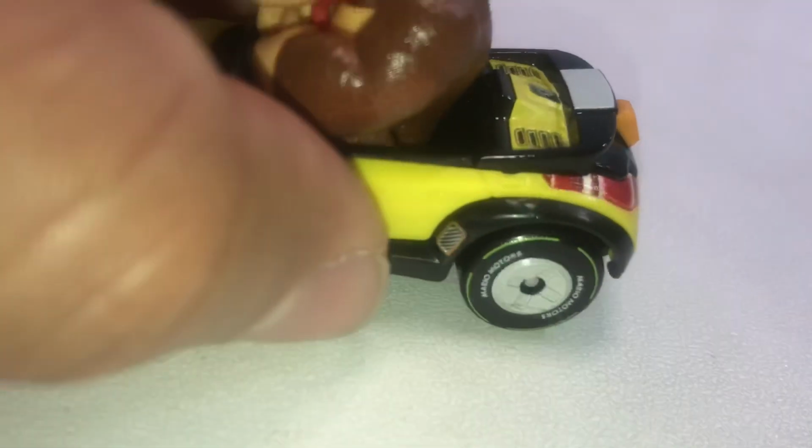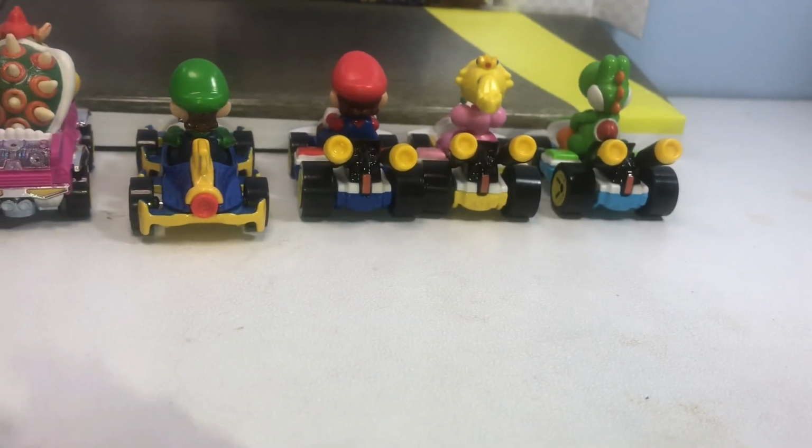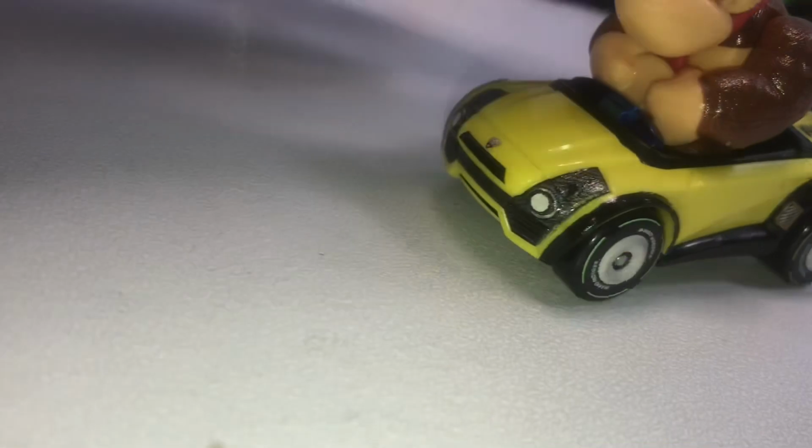So, yeah, I definitely appreciate that they didn't just put everybody into those standard carts like Mario, Peach, and Yoshi's got right there. Really nice that they added some variety into the different carts as well.